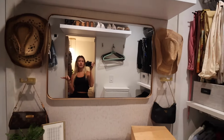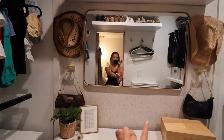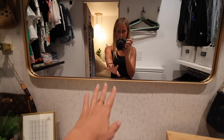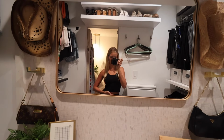The mirror is excessively high, so I might return this one and get a perfectly square mirror so it fits a little bit better. There's not so much empty space right here, and that way I can actually stand in my closet and see my outfit rather than it being cut off at my belly button.